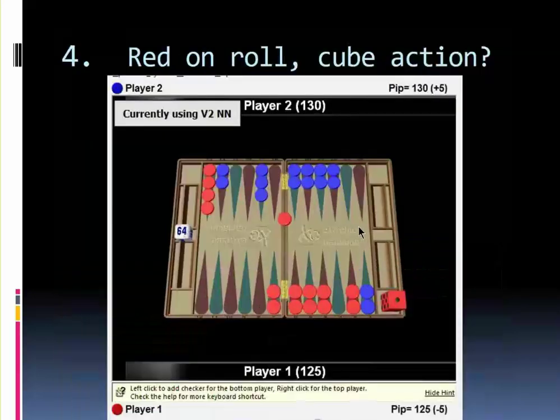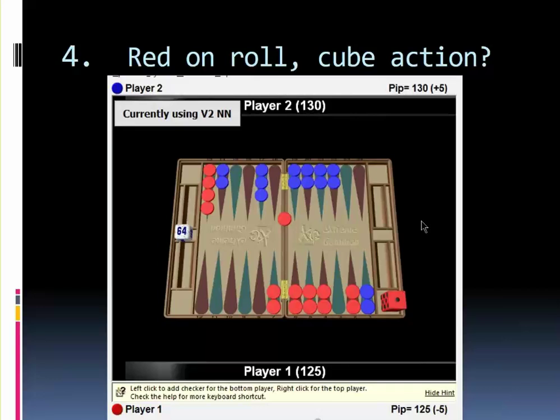Okay. This is a cube action problem. Cube's in the center. Red is on the bar, but red is on roll. Should red double here? And if red doubles, should blue take or pass? So give it some thought. Pause it if you like. Okay, I hope you have your answer. If not, go ahead and pause the video and give yourself more time.